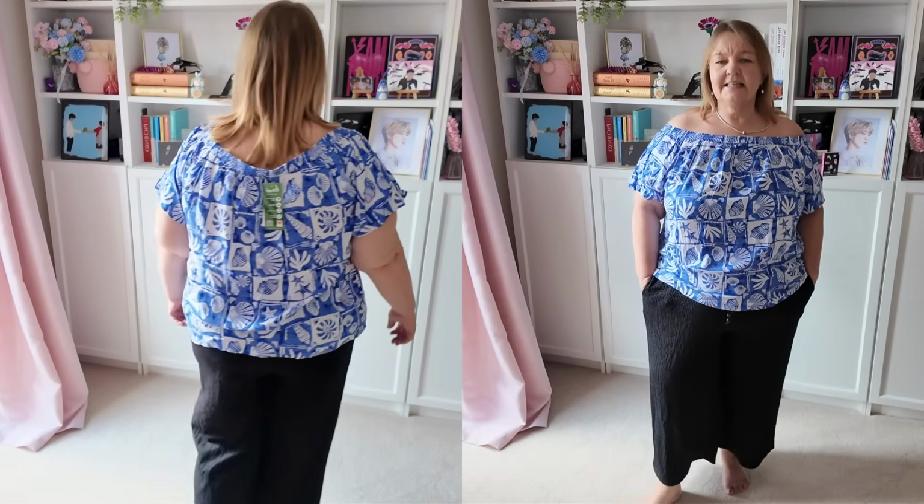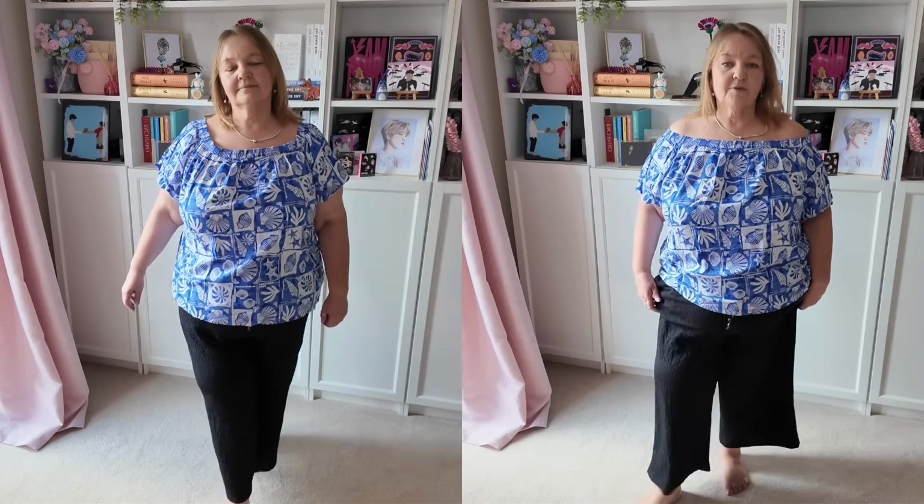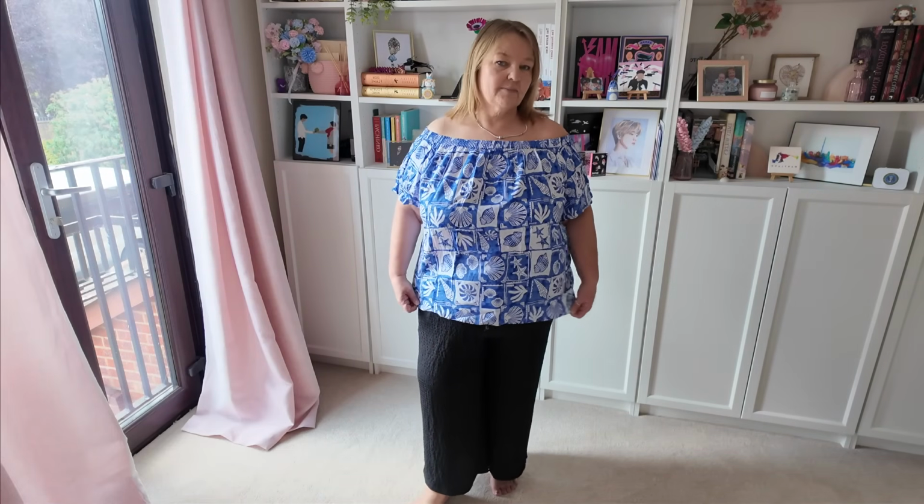I'm liking this top. I think it was quite a bargain. Was it £14? I think it is quite versatile. I've just got it on with a pair of cropped 3/4 trousers. Well, they should be 3/4 or crops on somebody else. For me, they're cropped trousers from Nutmeg. I think I would like to tie in a blue or maybe white. A pair of white linen trousers would look absolutely amazing with this top. So yes, really, really liking it.